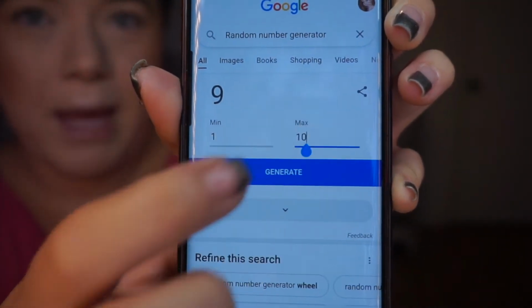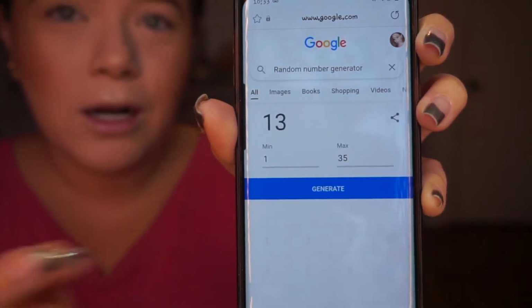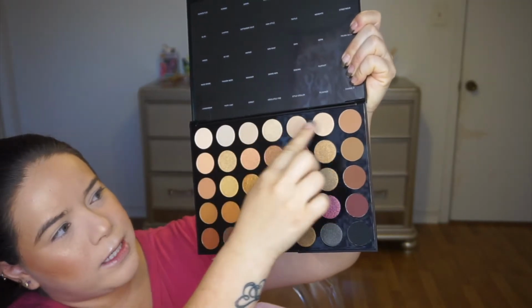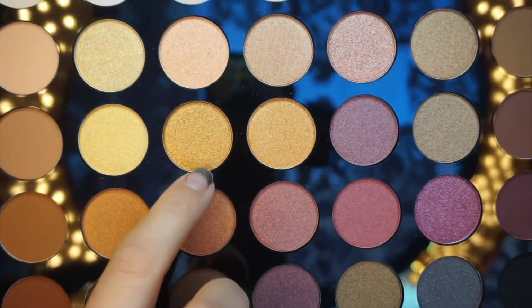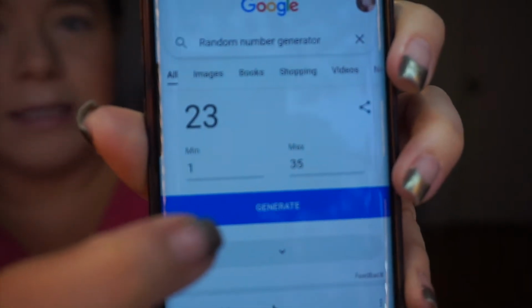Right now I'm going to set the max to 35 because that is how much we have. That 9 was already there, so I'm not going to count it, but I'm going to click for my first number, and it's 17! If you take a look at this palette, I do believe each row is 7. 1, 2, 3, 4, 5, 6, 7. So this is 14, 15, 16, 17. Number 17 is this one right here, and it's called Vintage. That's an exciting start. Let's see what we have next.